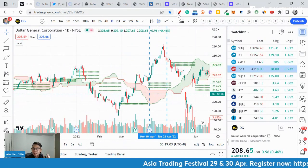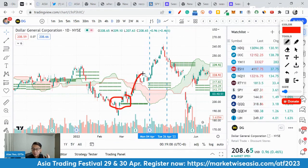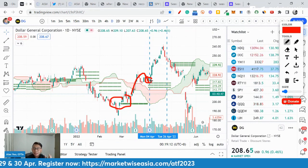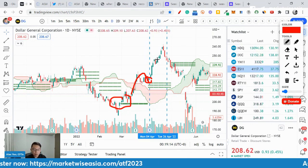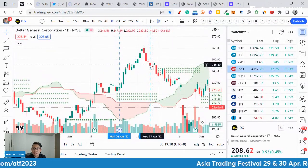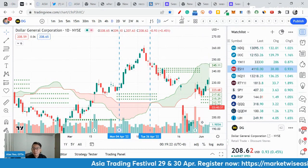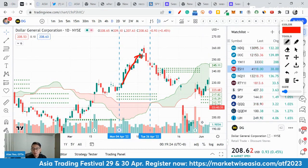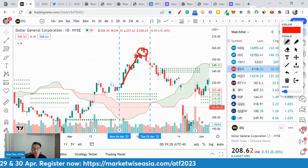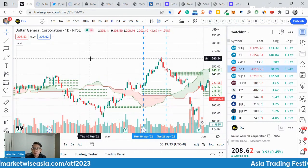So previously, DG last year was in a downtrend, okay? And then price went above the cloud and then above the central pivot range, and this is a good time, in line with the seasonals. Then you can look for the entry to go long. And of course, it doesn't mean that you have to exit exactly on the 25th or 26th of April. Once price hits your target, after being up for so many days, I think it is okay to take some profit off the table. So this is for year 2022.